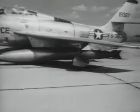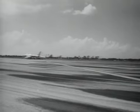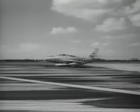The Super Hog, capable of a speed of 685 miles per hour and a range of 1,650 miles, soon developed into an integral member of the U.S. Air Force. It could carry a variety of rockets and bombs, and Republic built more than 2,700 Super Hogs.